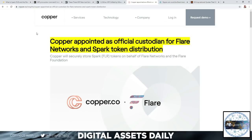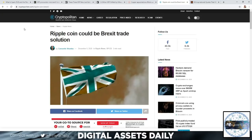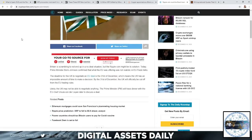In the next article, Copper appointed as official custodian for Flare Networks and Spark token distribution. Copper will securely store Spark FLR tokens on behalf of Flare Networks and the Flare Foundation. Next article, Ripple coin could be Brexit trade solution.